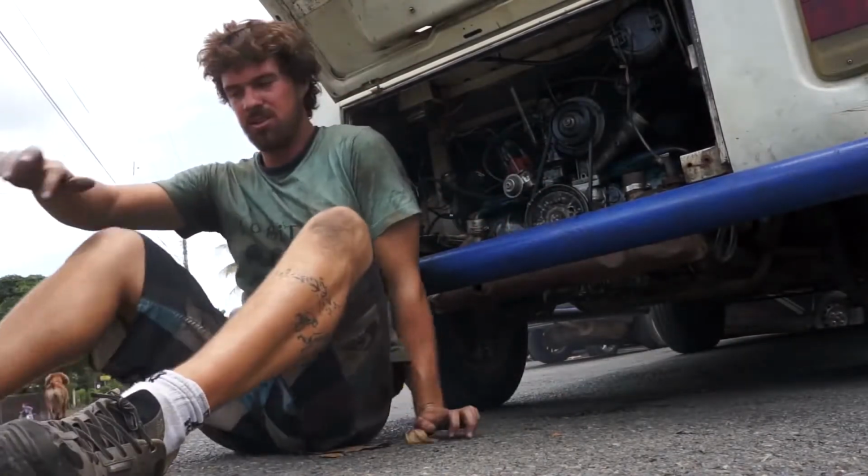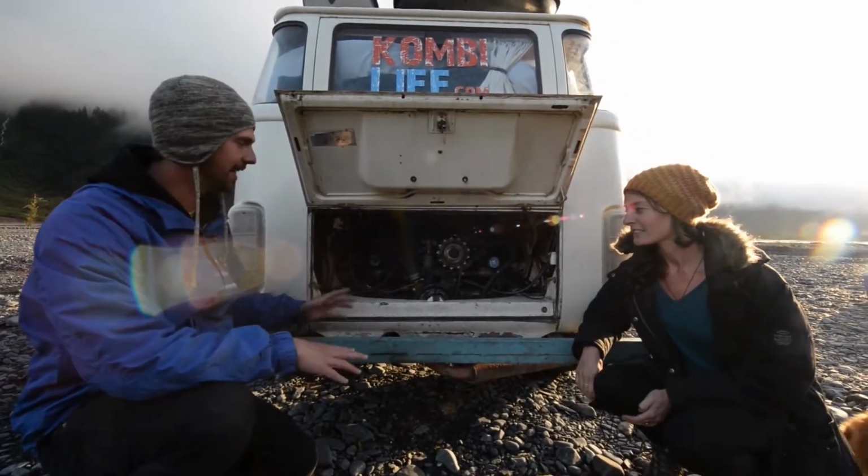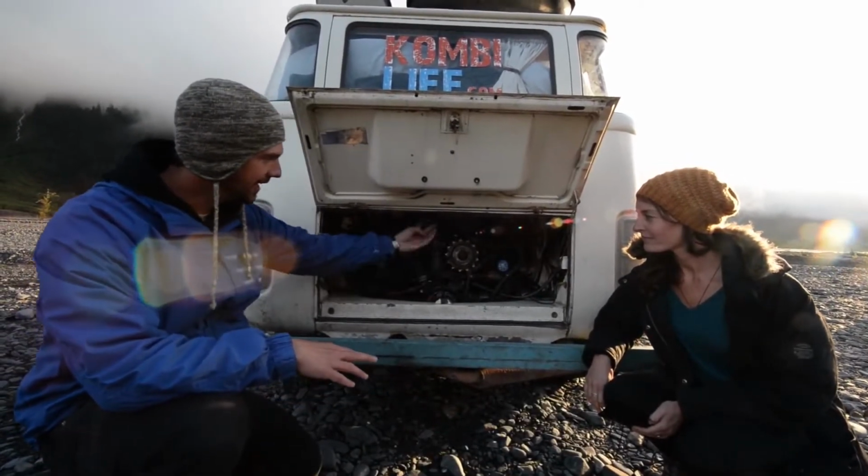If you'd seen this a week ago, it was absolutely covered, saturated in oil. We had a bad oil leak. It was just coming out of everything, spinning around on the pulley here and flying up.